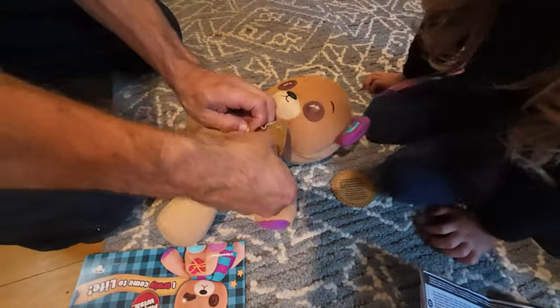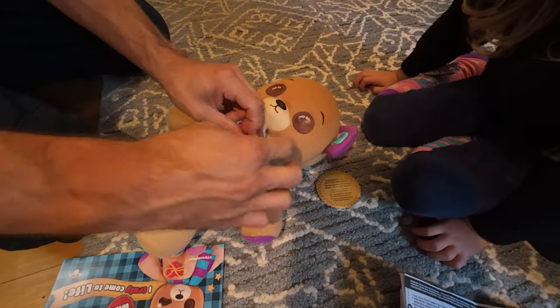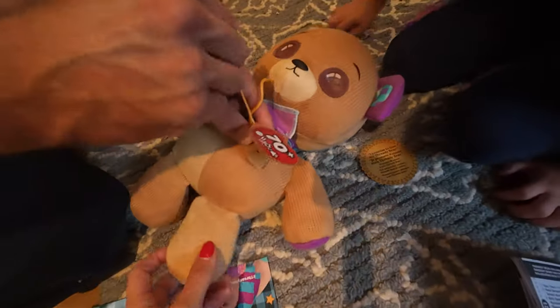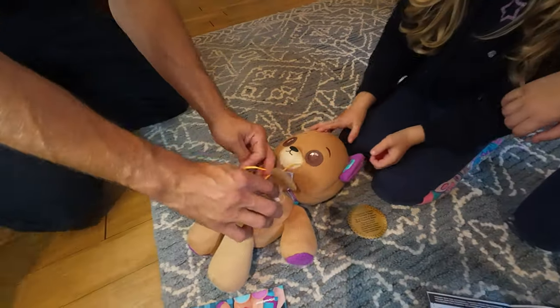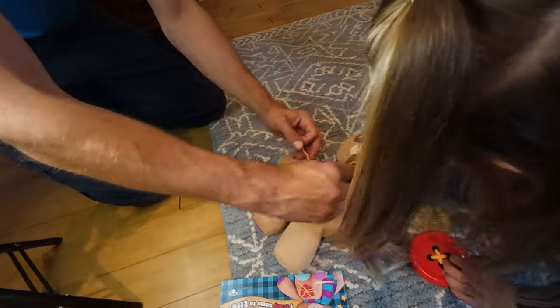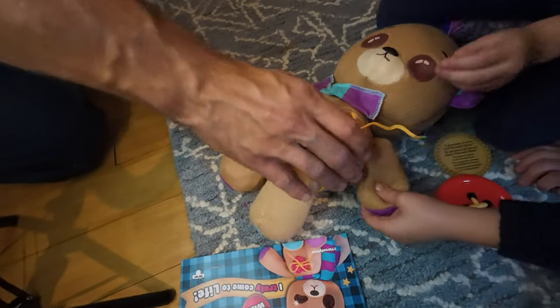Tabby's absolutely loving the bear. So we're just, what's this we're doing to it? Hang on, guys, because everyone's crowding the bear. Can we get a bit more light on the bear? A bit more light on the surgery bear. We've got a head in the way now. So what are we doing now to the bear, guys?